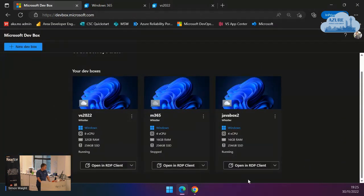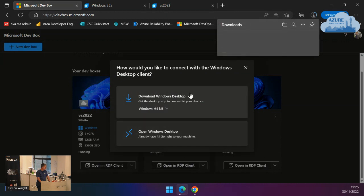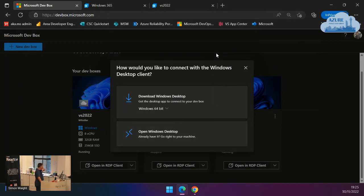While that's happening, what we'll do is let's just come and open this in the RDP client. So if people don't have the right software installed, they can download it. For Windows, there are clients for non-Windows desktops as well. So let's open this in the Windows client. So it'll take a little while to spin up, and then let's go and have a look and see what happened over here.